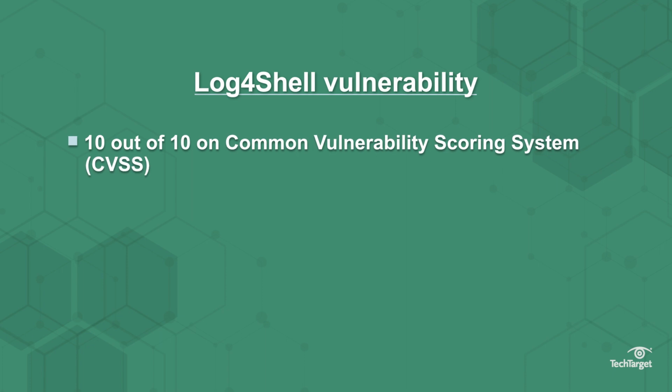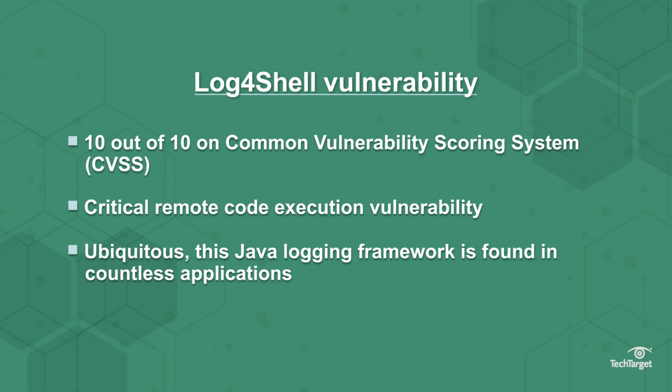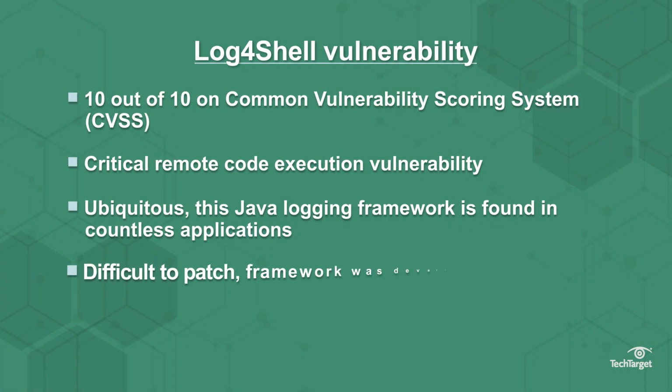But this one's uniquely bad because it's a remote code execution vulnerability that, one, is ubiquitous. This Java logging framework is in cloud applications, it's in non-cloud applications, it's in iCloud, it's in Minecraft, it's in SMBs, enterprises, and it's everywhere. In fact, many companies not only utilize their own instance of Log4j, but they'll also use, let's say, something on their back end that also utilizes its own instance of Log4j.